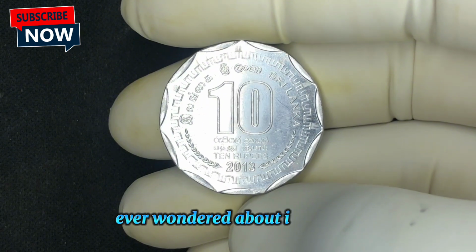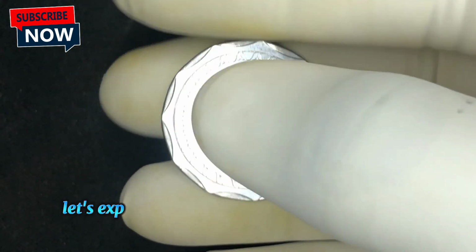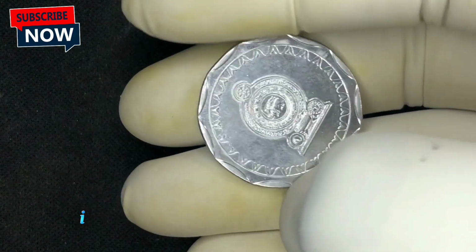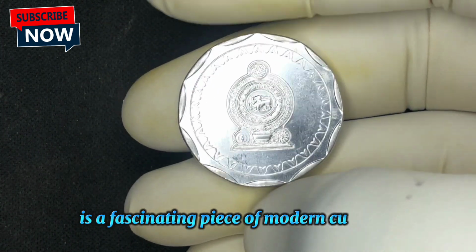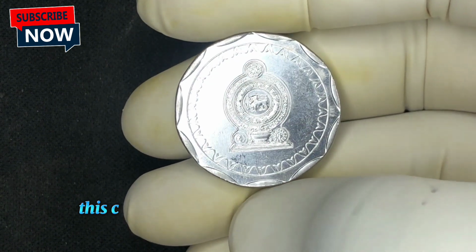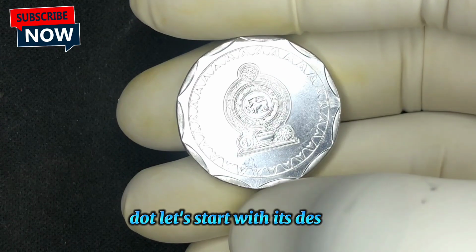Ever wondered about its history, design, and current value? Let's explore. The 2013 10 rupees coin from Sri Lanka is a fascinating piece of modern currency. Issued by the Central Bank of Sri Lanka, this coin has both cultural and economic significance. Let's start with its design.